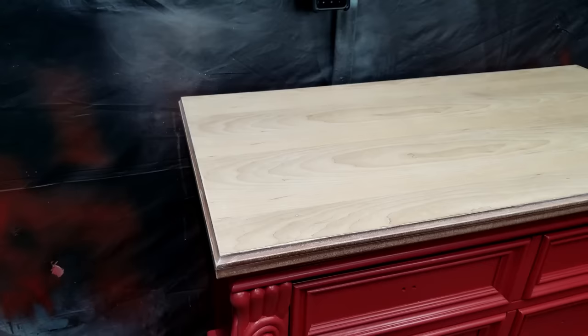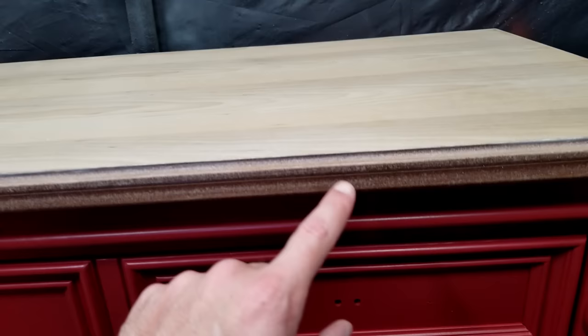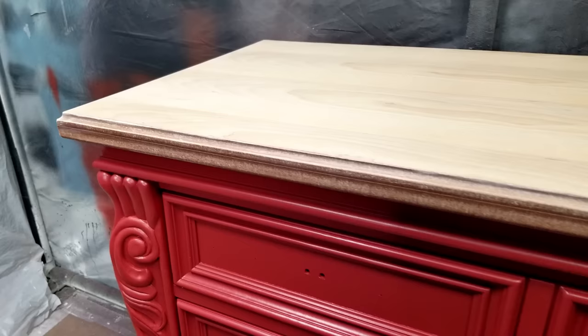I'm not very confident that this is going to come out perfect on the first try because this wood on the top here is really light, and then whatever the heck this is on the side here is real dark, and I don't know how well it's going to take the wood stain compared to the top. So we'll play it by ear and see what happens.